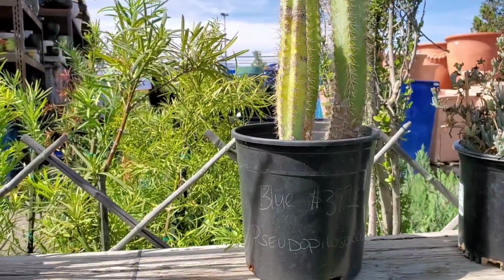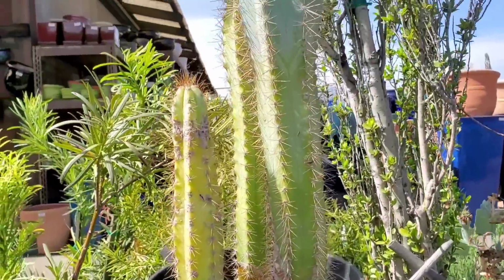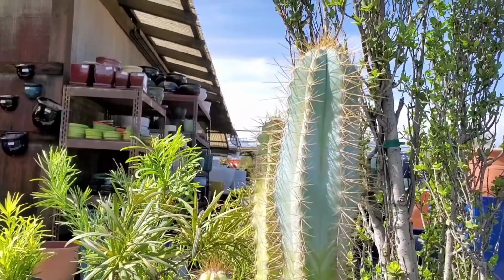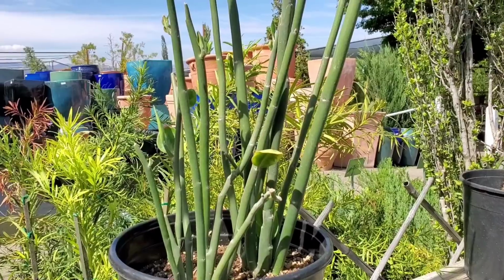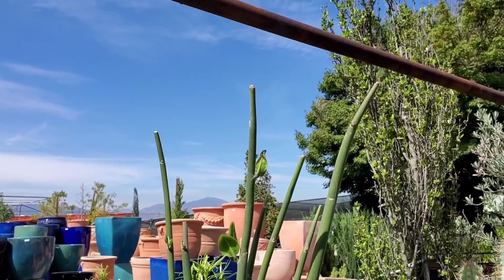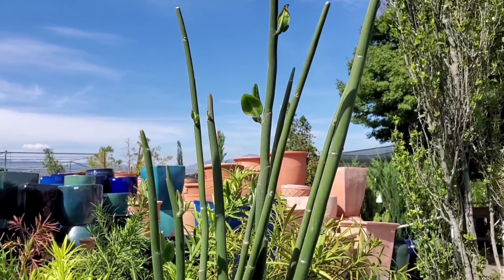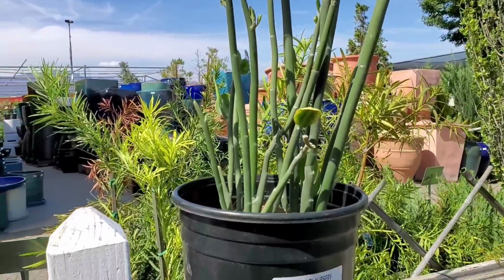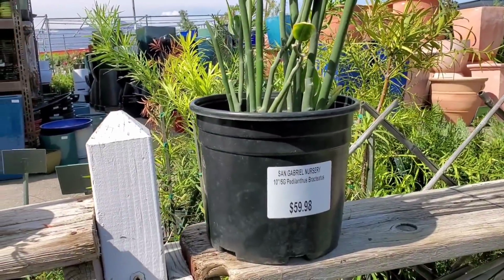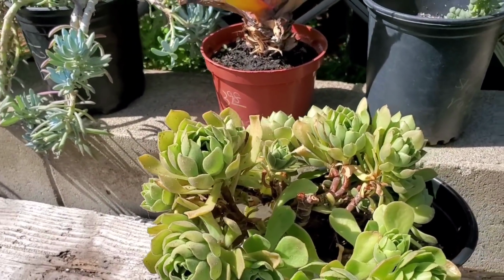This is the blue Pseudopilocereus for $39.98. This is interesting. This one's called the Pachycereus bracteatus. It's in a huge pot. It's $60.